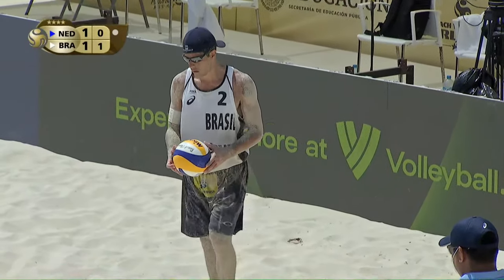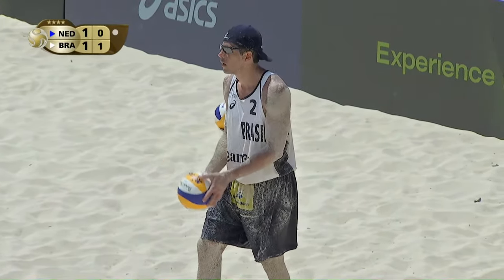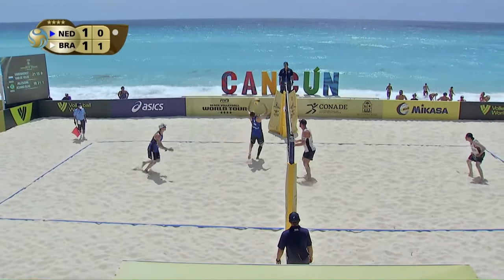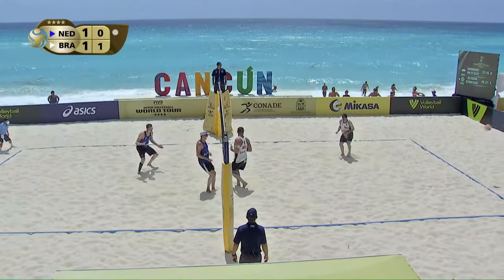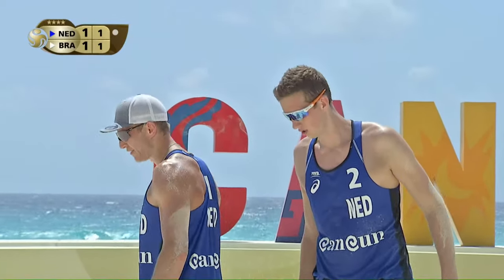It's Brazil who get the first point, the side out. This the race to 15 to see who'll make it through to the semi-final to play Mol Sorum, the number one seeds. Oh, that's a huge swing. Van der Velde puts that one on the sand.